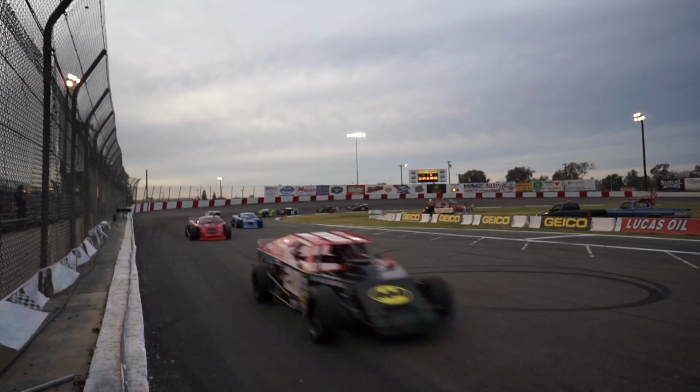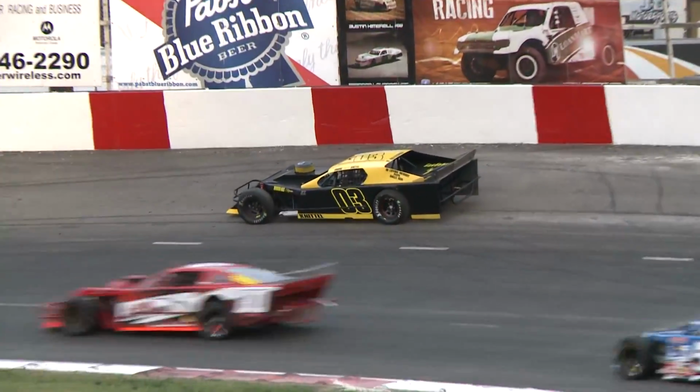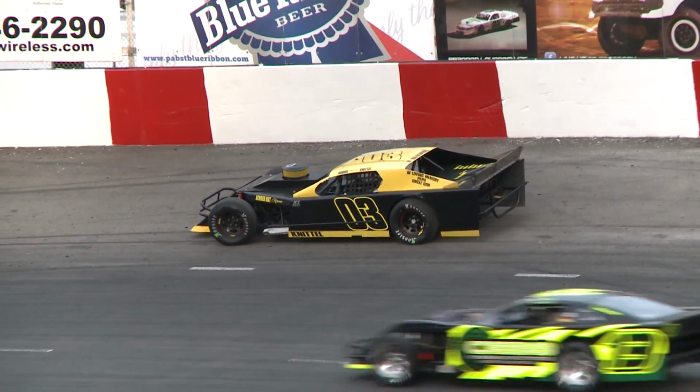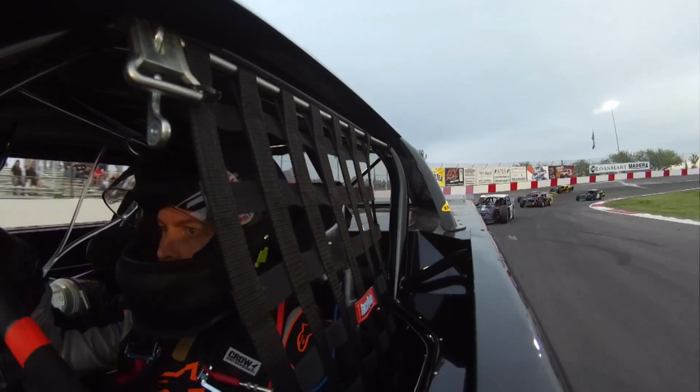Look at Coonfield sliding that modified out of turn 4. It looks like we got a yellow on the racetrack. Something's gone on, and it is Robbie Kniddle. Okay, so of the 2 restarts we've had, it's Kniddle this time. And we had Price before, both cars involved in the accident.